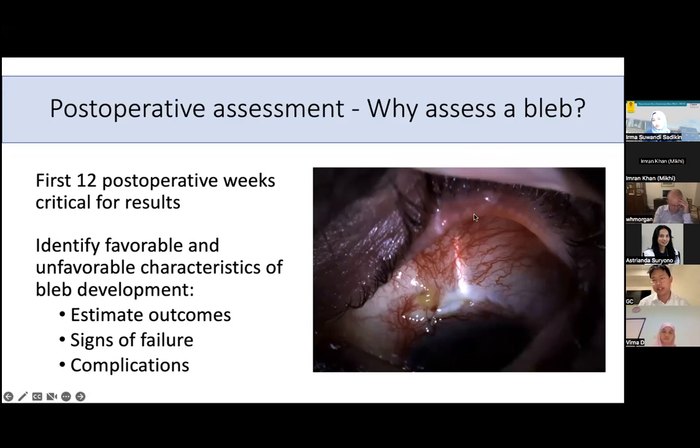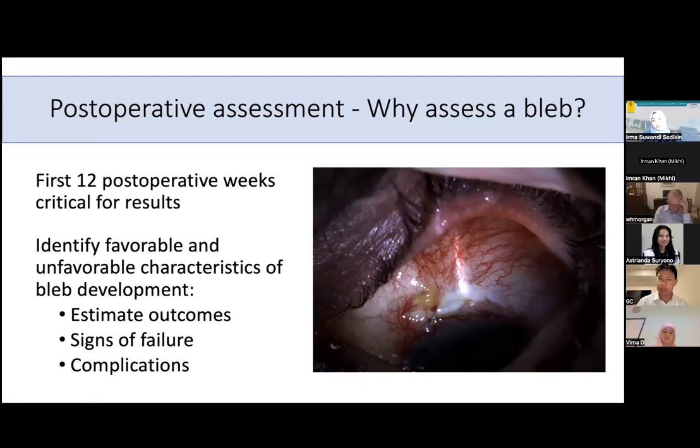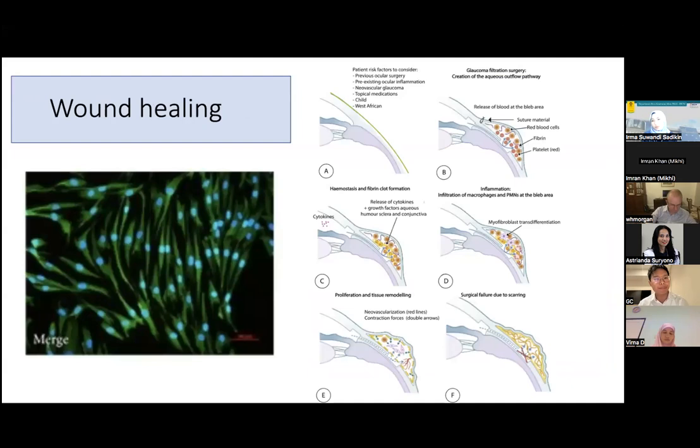And that's going to let you estimate outcomes for the patients, identify any early signs of failure for your surgery so that you can actually do some intervention, and also look out for complications of surgery. In this photo, this is a patient with a really aggressively failing, typical failing bleb. You see that they're highly vascularized. There's some avascularity around the limbus, and really early and aggressive intervention is warranted in these cases. You really want to catch them before the bleb scars down and fails altogether.